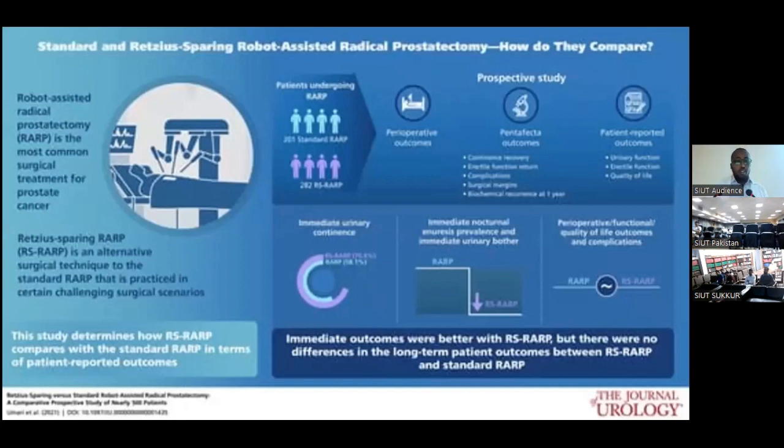This is a study done in 2021 of 500 patients. They compared the two procedures and saw that the immediate outcomes were better with the Retzius-sparing robot-assisted radical prostatectomy, but there were no differences in the long-term patient outcomes between the two procedures. Because we earlier mentioned, radical prostatectomy is performed for three reasons. Number one is cancer control, and that's of utmost importance. Number two is preservation of continence, and number three, the sexual life of the patient. Comparing the first one, they don't have any differences. But for immediate outcomes like continence, they mentioned that the Retzius-sparing has a better outcome.